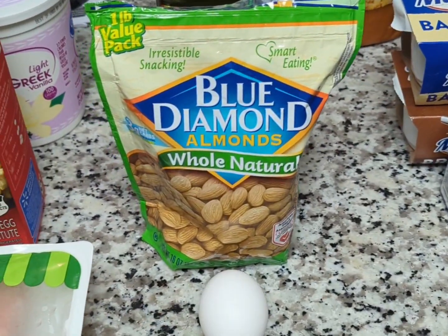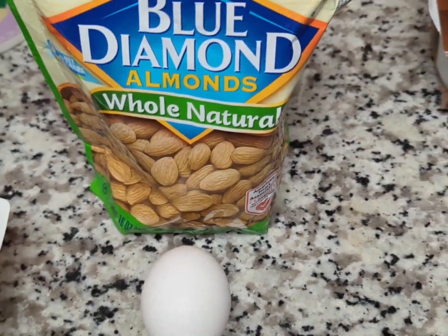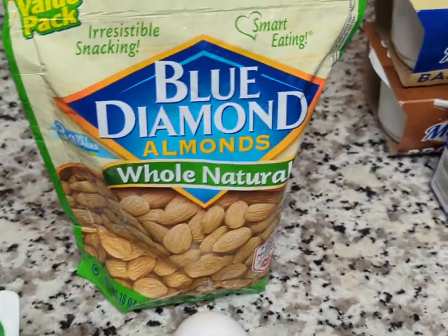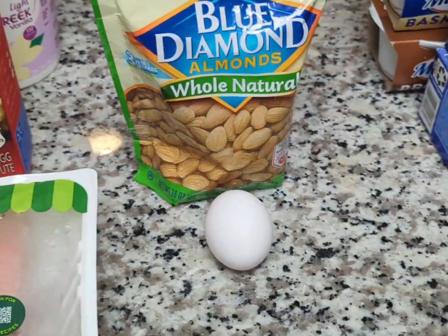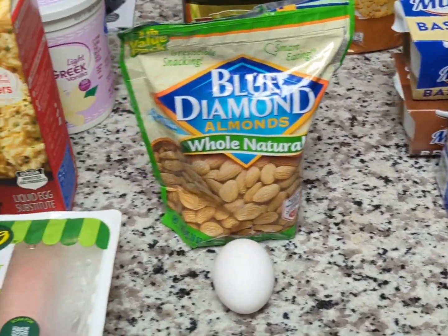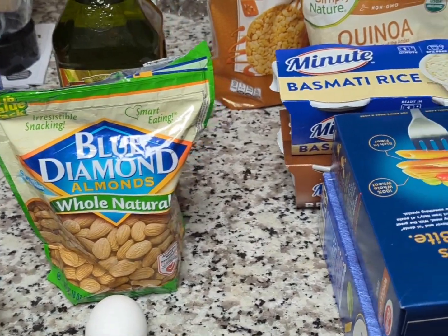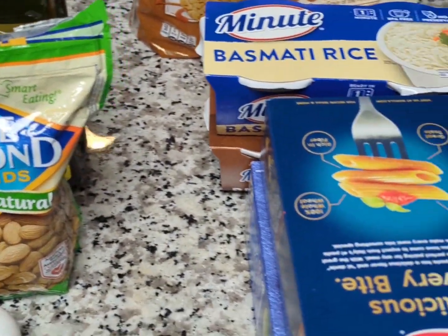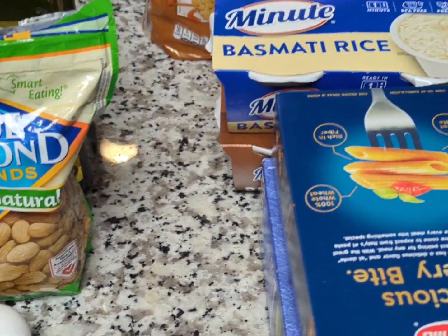Moving on to fats. High quality fats, whole eggs, which is also a protein source, okay? But egg yolks are especially a high quality fat. Almonds, olive oil. These are sources of fat that are of high quality. Again, there's more out there. These are not exhaustive lists or just random things I pulled from my cupboard and refrigerator to show you on camera. Avocado is another really good fat source. Salmon, high in protein and fat, another good source there.